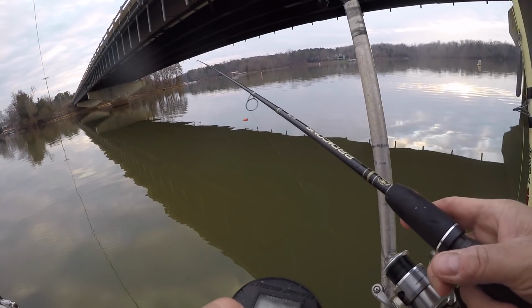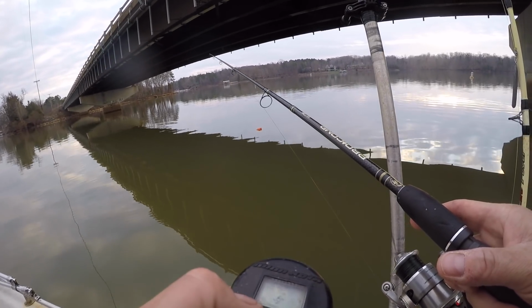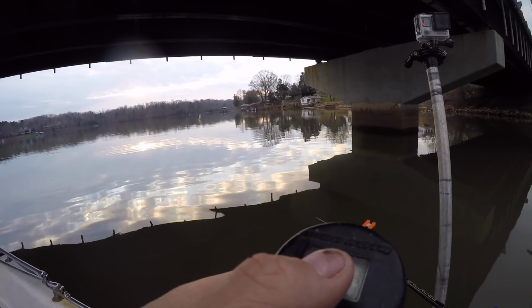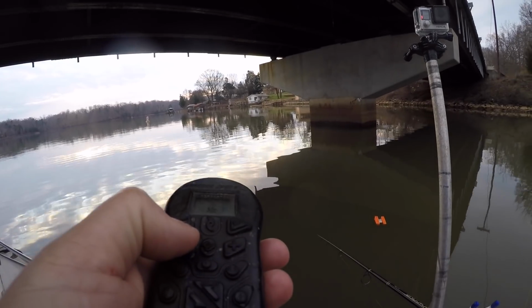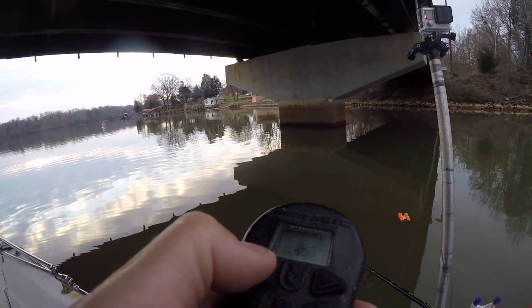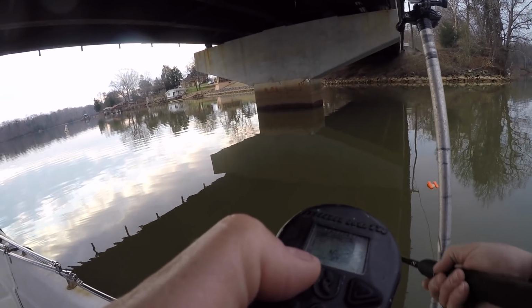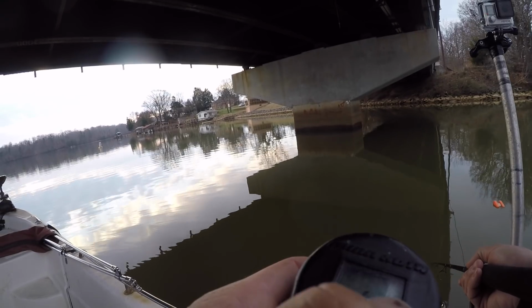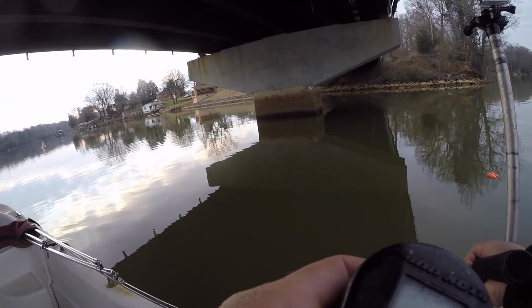These are not exactly stacked up. I would not call these stacked up, especially like they seemed to be yesterday. I feel a little bit of structure down there with this weight bumping on it. Now with perch, you can jig these things all around, all kinds of crazy. But it seems like more with crappie, needs to sit still for a little while anyway.